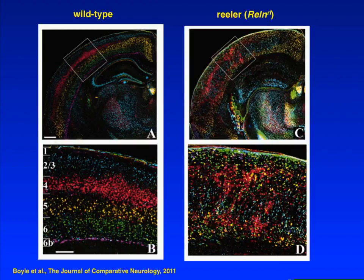What was important to know is that this is developmentally regulated, and there is a well-characterized mutation in the mouse, the Reeler mutation, originally identified, as you can imagine, because it's ataxic and lacks a cerebellum, but it also has a profound disorganization of this layered structure. So we were interested in finding other genes that might affect this layering.